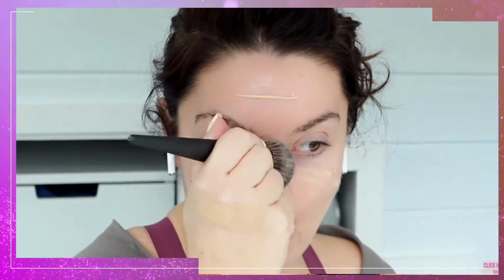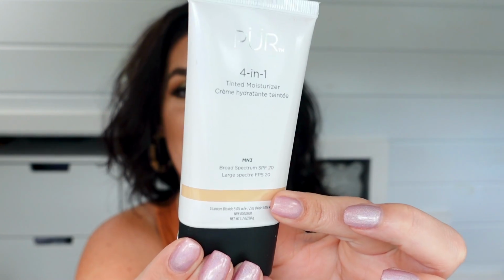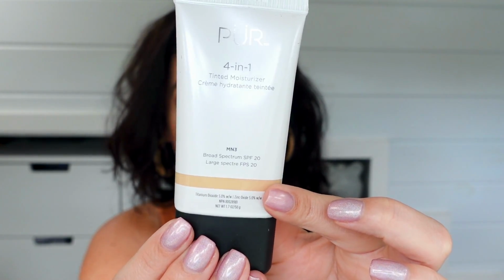It's just too light for day-to-day use on its own. I wanted something a little darker, so we're going to do this in the wild. We're going to be doing this together. I'm going to be swatching the MN3 right here with you for the first time. I don't ever get to do stuff like this with you guys. It's so exciting. I did not expect this to come today.